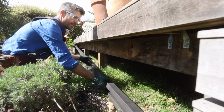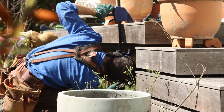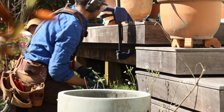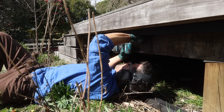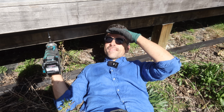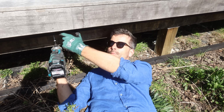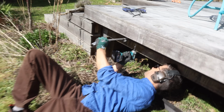You know what? Let's do it smart. So this is the main support of the deck. This is anchored to each joist, and then everything will be suspended off of this. It's very uncomfortable under here.